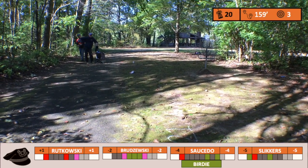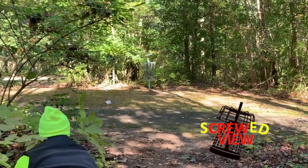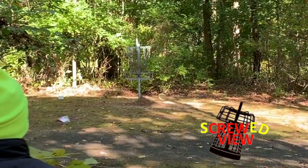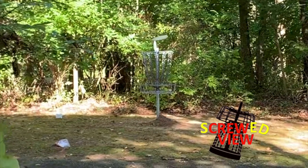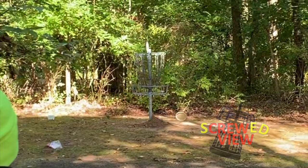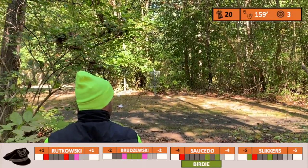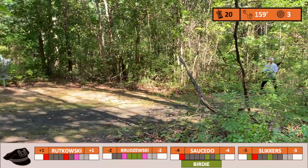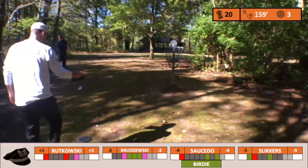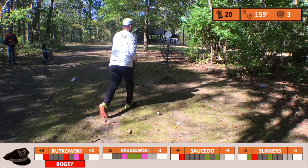And what a... Brutal. Chain's not catching there. Oh, they're going to slow-mo it, too. You got a screwed view again. Oh, poor Andy. Two holes in a row for Andy here. That sucks. Andy's just looking around going, what do I got to do, man? Oh, got hung up by some branches there. Oh, just barely over the basket.